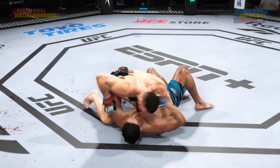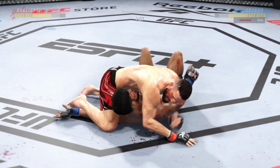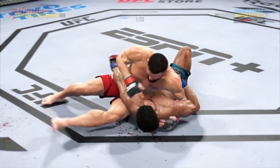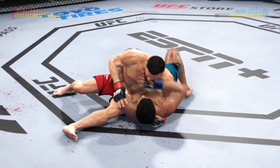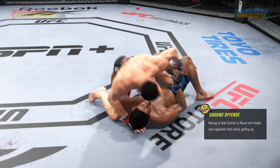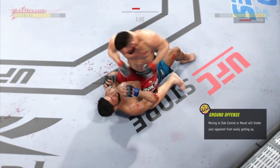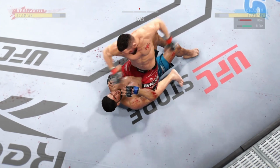2 minutes now to go in the fight. I love watching this guy move on the ground. Another nice transition there. Such a high-level grappler. You don't see that very often. A lot of top pressure being applied here. Posturing up now. And now the damage is about to start.